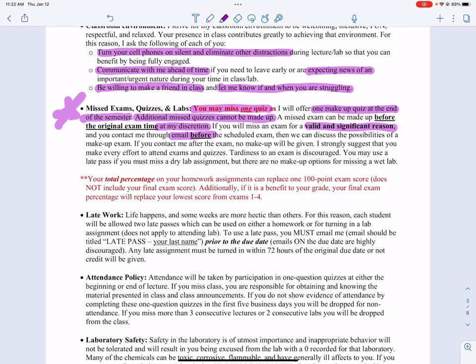One other thing. If you are going to miss a dry lab and you won't be able to turn it in at the end of the lab time, then you can use a late pass if you have to miss that dry lab day and assignment. Okay, because I only hand out the assignment in the dry lab. So if you need that assignment, you can use a late pass and get that.